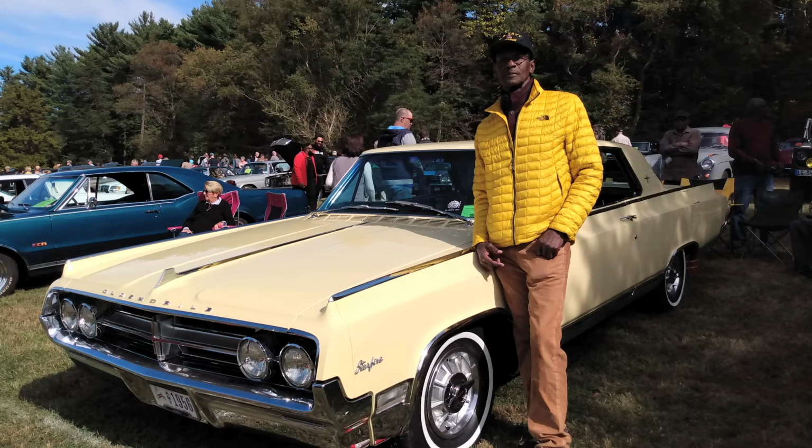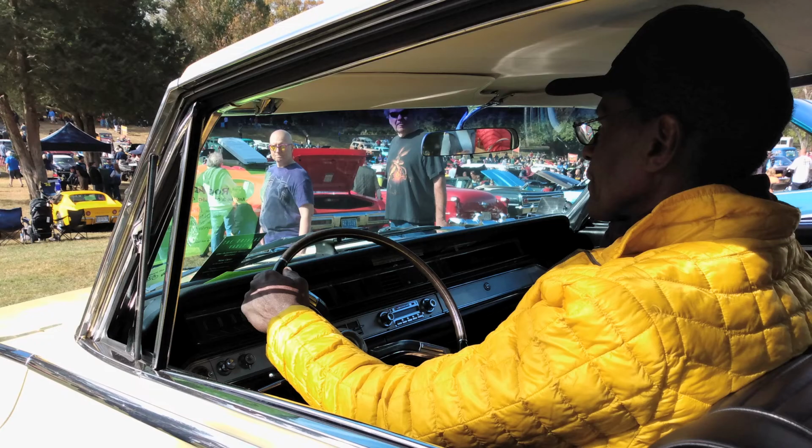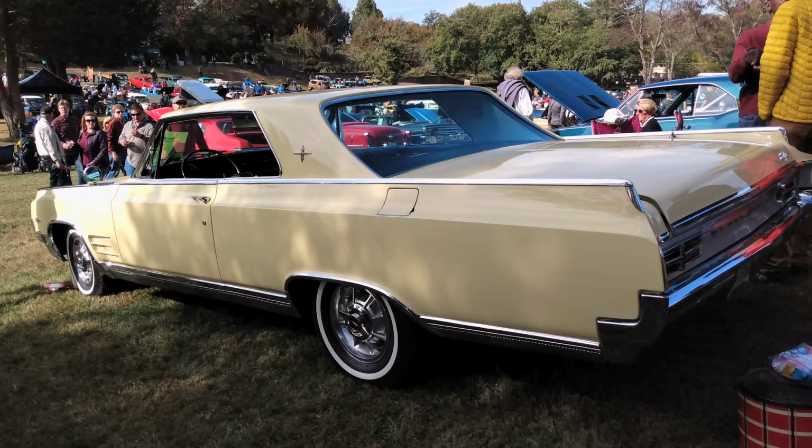I have a 1964 Oldsmobile Starfire. When the car came out, I was 14 at the time. I couldn't afford this, and plus I was not old enough to drive. It'll go 120. It's really fast. It's a rocket. Oldsmobiles were built for straightaways.